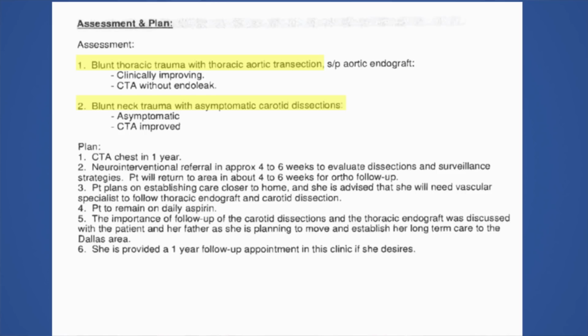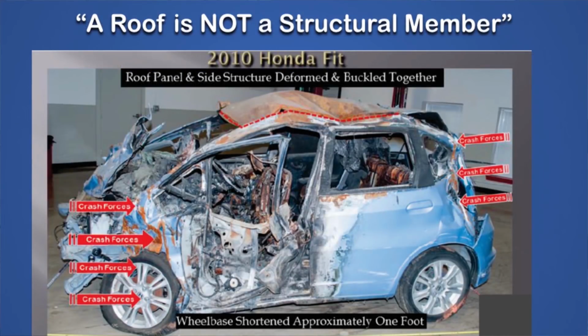I still like this one too. A roof is not a structural member. Wrong. They kept trying to say, but these roofs, it's very thin. It's not ultra high strength steel, but there's a reason for that, and you guys know why. Because you got to be able to fold it and fold it. But it's also real simple.